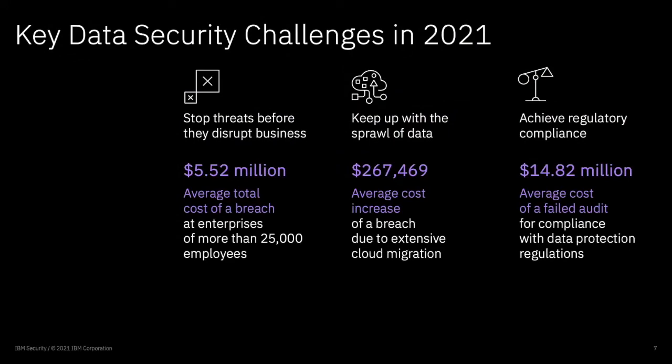And I say 2020 specifically for a reason. The cost of a data breach, as you can see here, is now $5.52 million on average, but this cost is going up year over year.